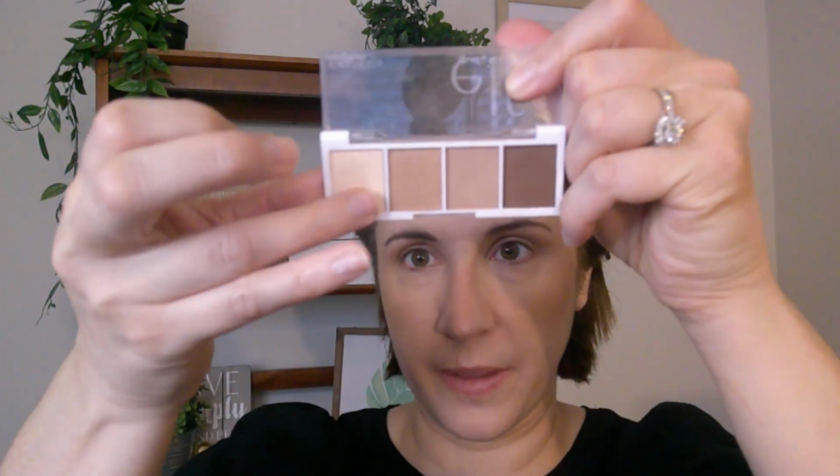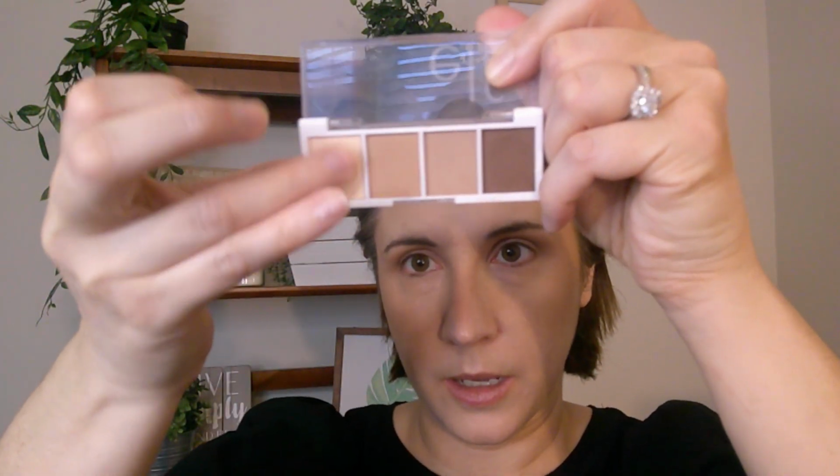My eyes are slightly hooded, downturned. I like to just kind of lift everything. And this is just the perfect shade for that. I love that. I'm gonna go in with my finger and this nude, kind of an off-white shade all over my lid. This is really pigmented as well. Oh, I love these. I love these.